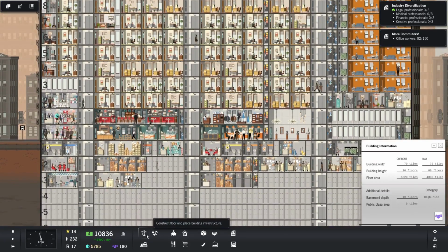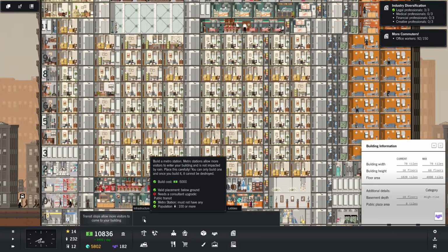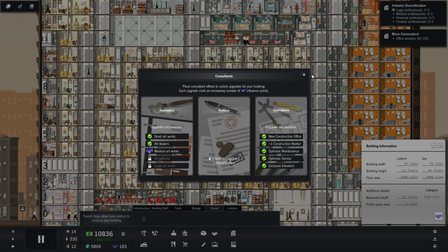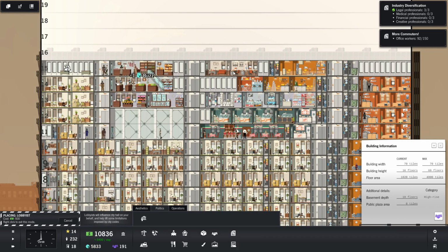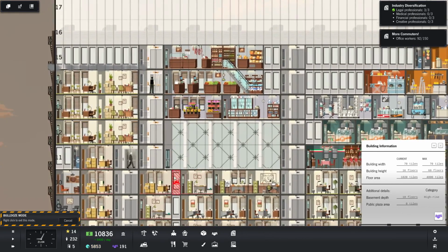Right, what we require for this though, we do require something, so let me go ahead and see. So, needs consultant upgrade public transit, and for that we need politics. So we need to build ourselves a political office. So if I jump into politics, and let's add in a politics office, then you would actually fit really well in there. So what we're going to do is that extra office we just built, we're going to remove.